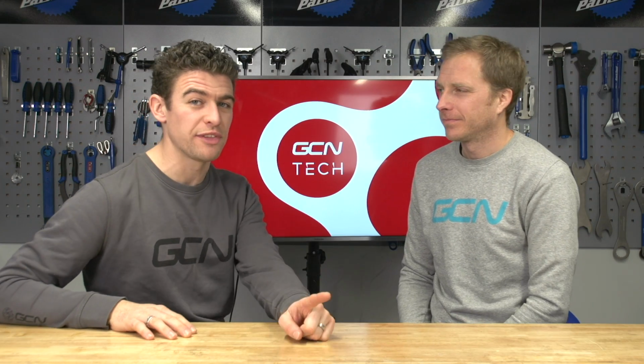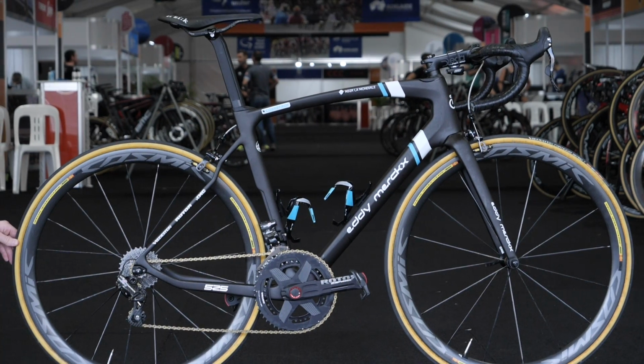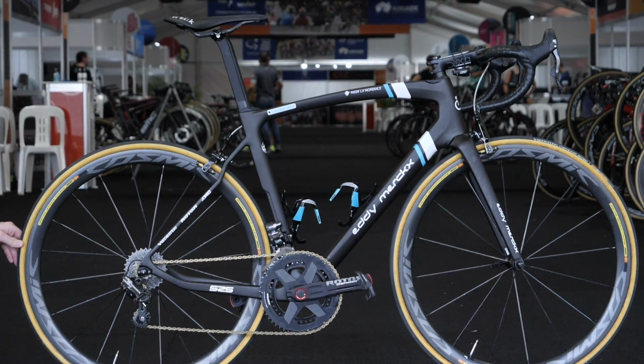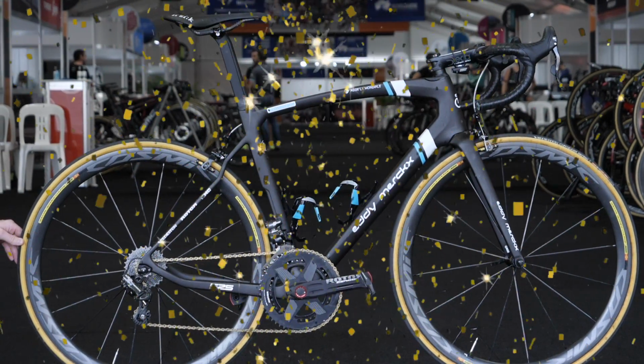Time for Bike of the Week. And last week, it was a battle of the French teams. Groupama FDJ were up against AG Gazelle Le Mondial. Oh. And with a whopping 76% of the votes, it was the Eddy Merckx from AG Gazelle. Oh, blimey. I'll tell you what, I didn't know who was going to win that one, but that's a pretty convincing win, isn't it? It is, isn't it?